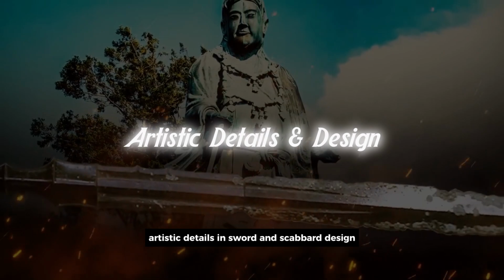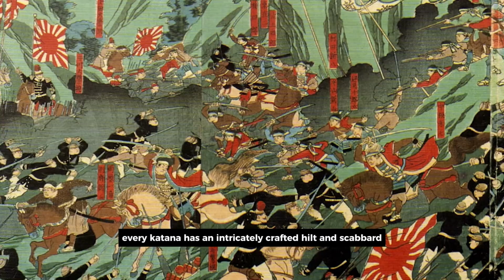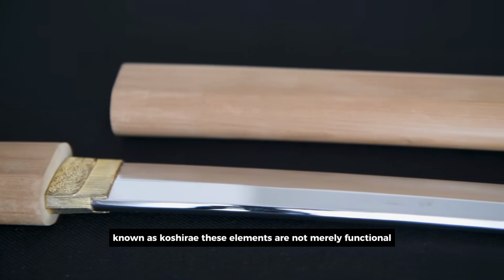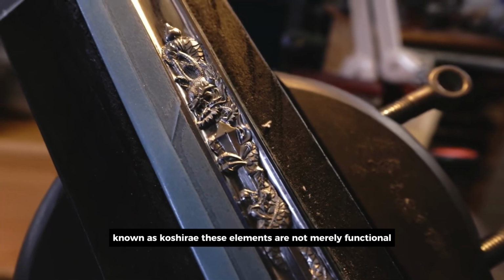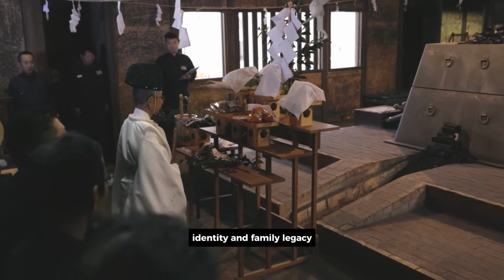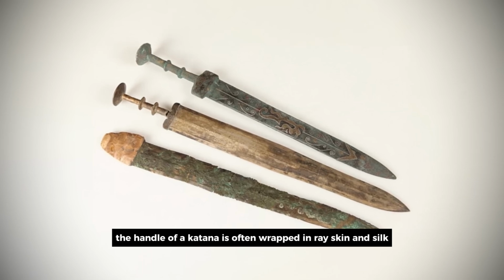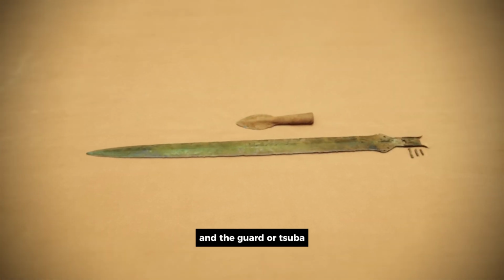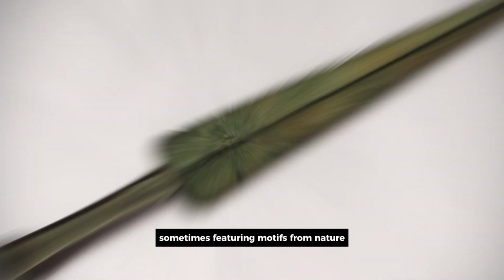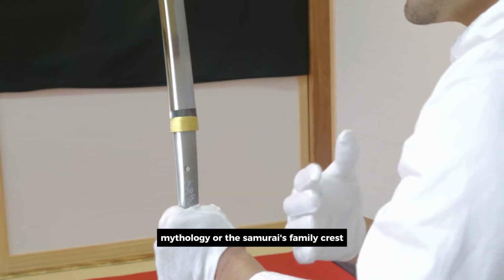Artistic details in sword and scabbard design. Beyond the blade itself, every katana has an intricately crafted hilt and scabbard, known as koshirae. These elements are not merely functional, they're artistic expressions of the owner's status, identity, and family legacy. The handle of a katana is often wrapped in ray skin and silk, and the guard, or tsuba, may be decorated with intricate designs, sometimes featuring motifs from nature, mythology, or the samurai's family crest.